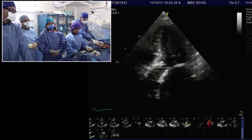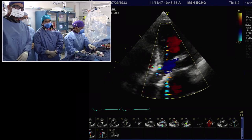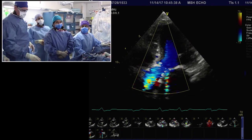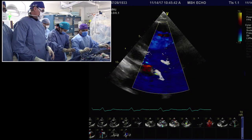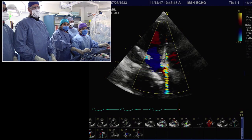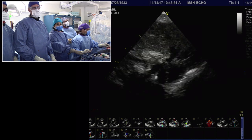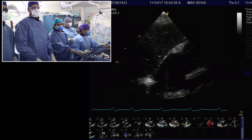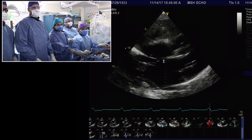That jet is gone, right? It looks better. The jet is gone, particularly. Even with Doppler, it's very minimal now. Looks good, right, Gila? Okay, we're done. And no pericardial effusion. No effusion. Very good, excellent, beautiful. Nothing much. Zero. This looks good.